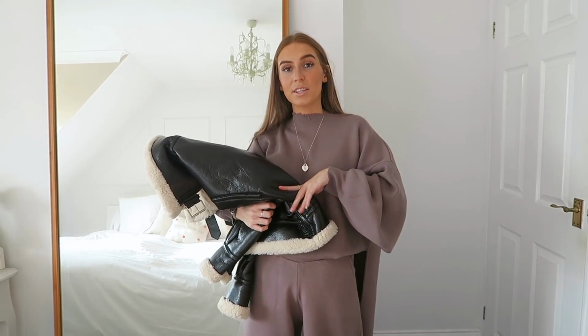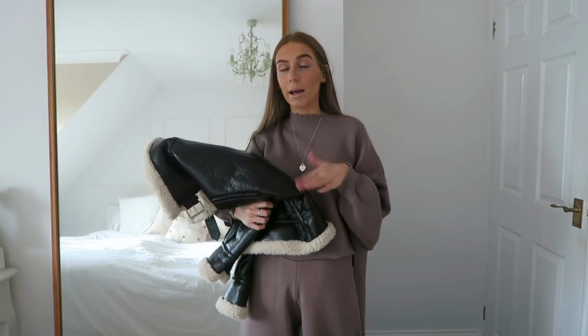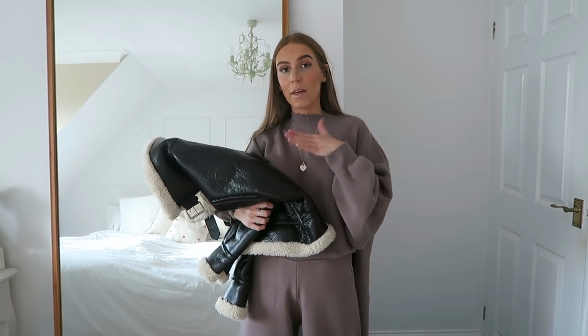And these faux leather aviator jackets are always on trend. I feel like autumn, winter, every single year they always come back out. Zara always bring them out, and I feel like they're the best at them.